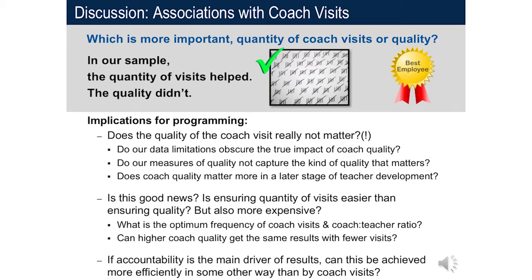And at the same time, it would be nice if a quality coach visit could get more bang for its buck and reduce the overall number of visits necessary. Lastly, if at this stage accountability is all that really matters, is there not a cheaper way perhaps to do that than by coach visit?